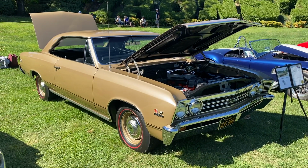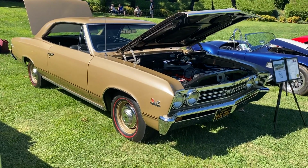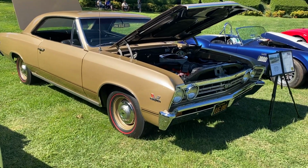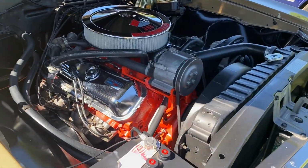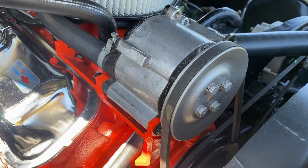I was at the Ironstone Concours in Murphys, California, and I saw this really nice Granada Gold '67 Chevelle SS 396. Just a nice, correct, authentic looking restoration. Look at this engine compartment. It's a California car. There's the AIR pump for California only. That stuff is really hard to find now.